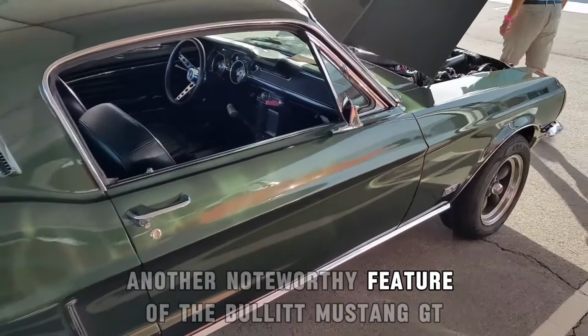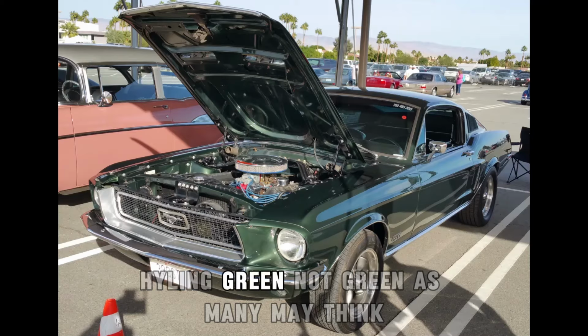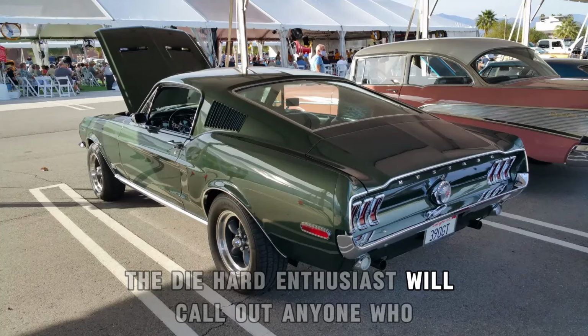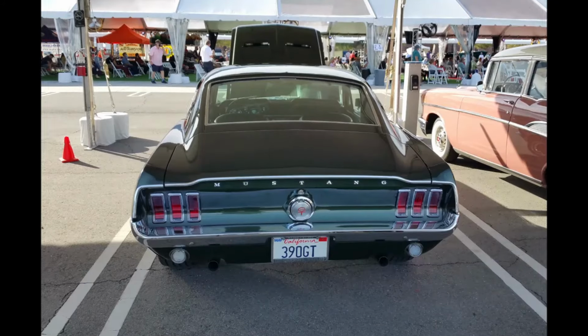Another noteworthy feature of the Bullitt Mustang GT is that its official Ford color code is dark Highland green, not green as many may think. The die-hard enthusiasts will call out anyone who claims it's a green Mustang. They are posers. Number 9. Only 2 Mustang GTs were used in the film.